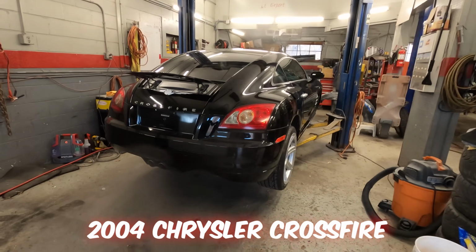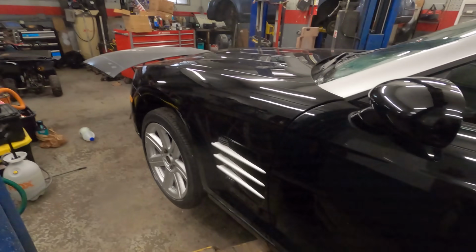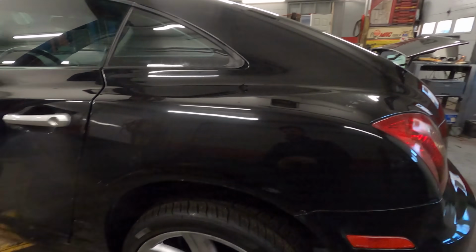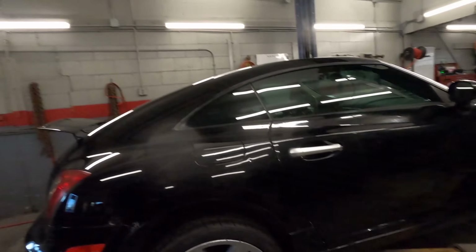And my other Ferrari flip car is this 2004 Chrysler Crossfire, which was really, really rough when we got it in. And to be honest with you, I think between Dave and Rasul and myself, we did an incredible job on this car. There's one thing I'm just really not satisfied with, and it's these horrendous wheels. And before we take it to the auction, there's a couple things that we need to do. First of all, we're gonna try to bead blast or sandblast the wheels on this car and then recoat them.